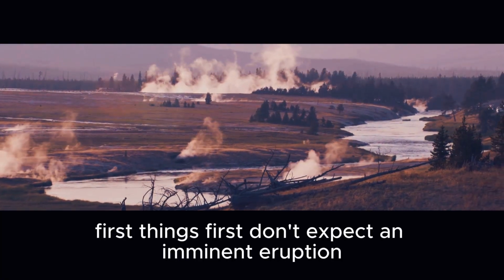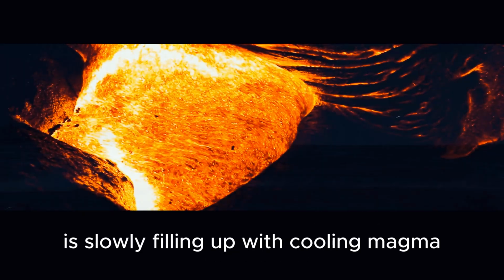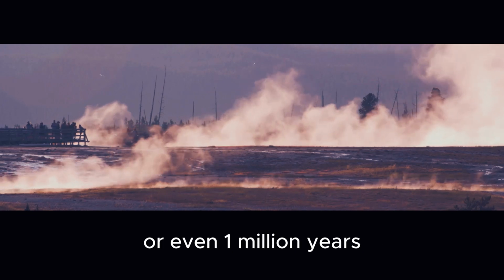First things first, don't expect an imminent eruption. The magma chamber beneath Yellowstone is slowly filling up with cooling magma. If you want to see the super eruption for yourself, you'll have to wait another 100,000 or even 1 million years.